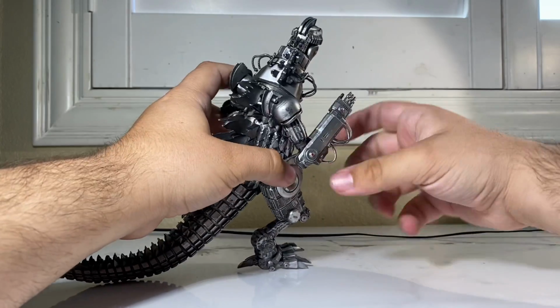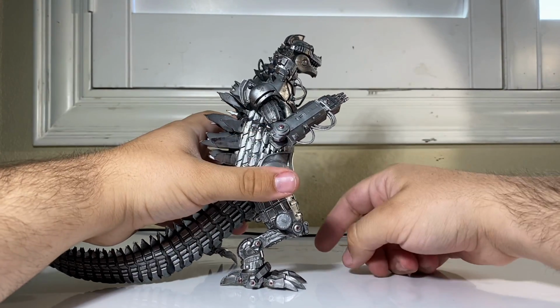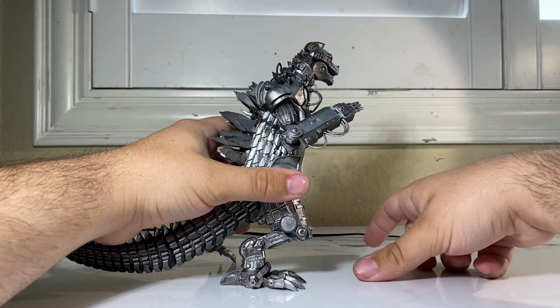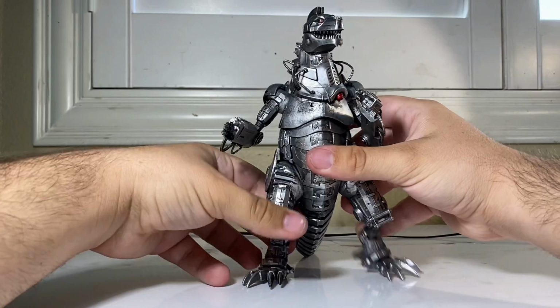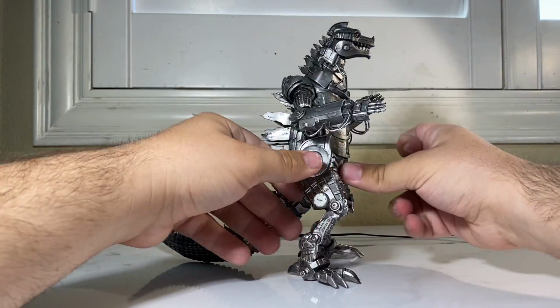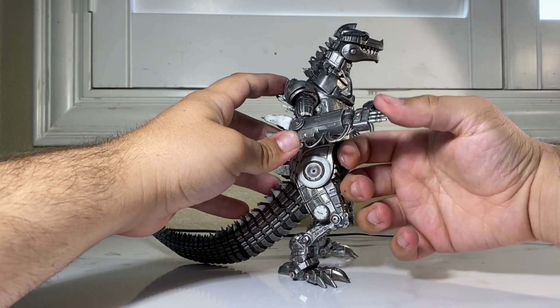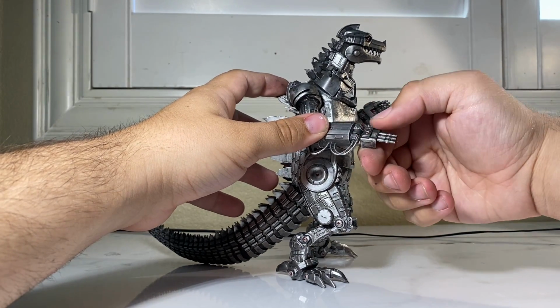Well, it goes up to about a little bit more than a 90-degree angle, which is in line with the kind of articulation this actual suit would have, or this bot would actually have. It's not crazily flexible, as you can tell by the design, but it does have the appropriate motion. The wrist right here, unfortunately, does not have any kind of rotation.